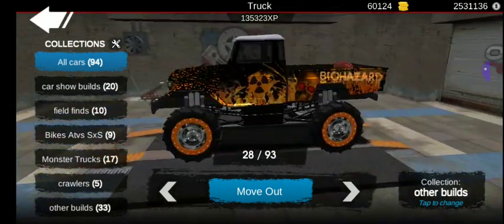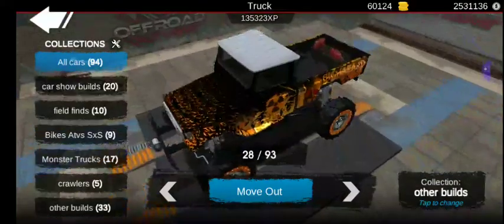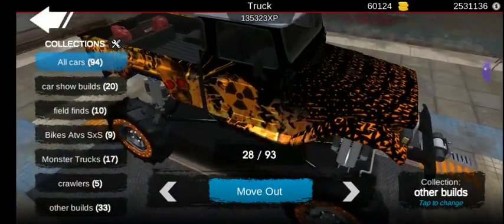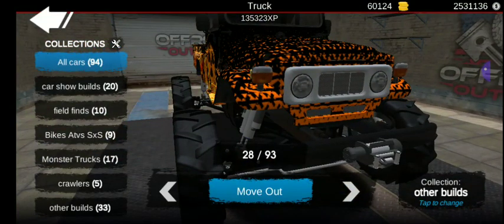And then we got Biohazard. Probably one of my most detailed rigs to date, which was also built from the car, well, the not car, the Halloween editions ones, which I also got the new editions to be doing soon. Gotta get those done.